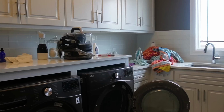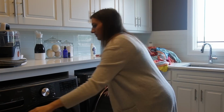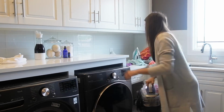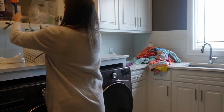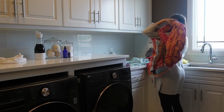Now that the bedroom is all cleaned up, I am into the laundry room, which was a disaster. I just had things out of place, and it's great timing to take advantage of that dough rising and pick up as many things as I possibly can. So I'm just putting stuff away. I had the carpet spot cleaner out because there was a spot on our carpet that I cleaned up.